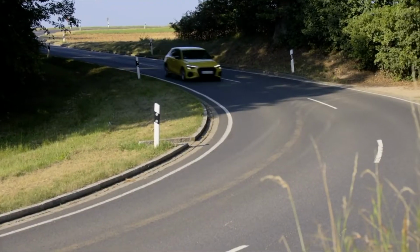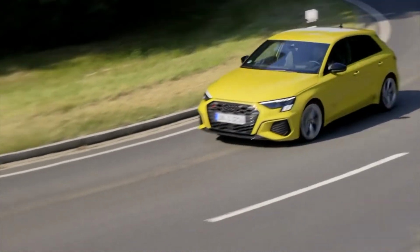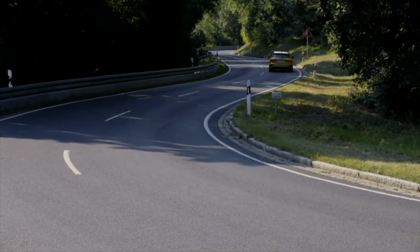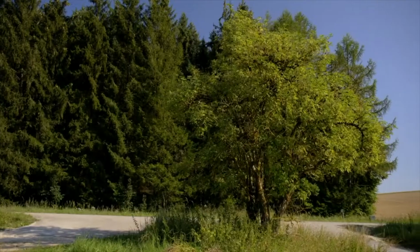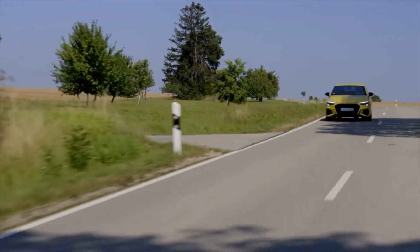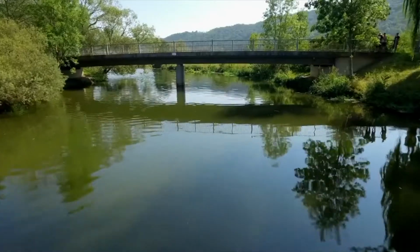Audi built the S3 with the aim of creating a sporty vehicle that is still comfortable and usable in everyday life. With a subtle difference, they want to stand out from the competition. But is that enough to keep up with vehicles like the Mercedes or the BMW?